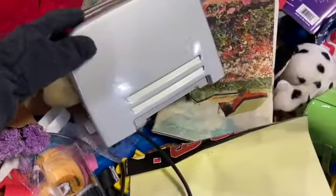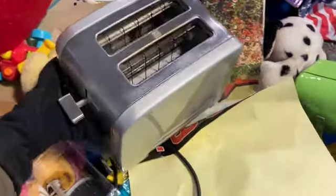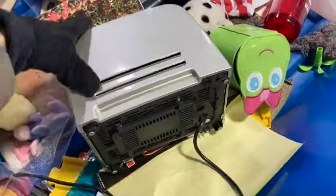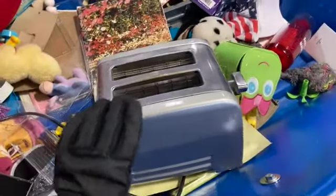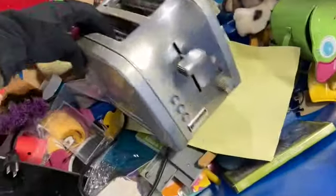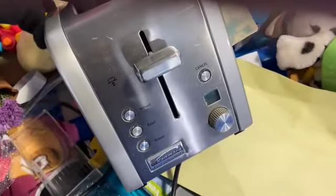Okay, this toaster, I was actually kind of excited about it because it's kind of a vintage look, but unfortunately I took it over to the tester plug and, I'm not gonna lie, every single time I've tested something on the tester plug, it has never worked. So I was kind of bummed that this one didn't work out.